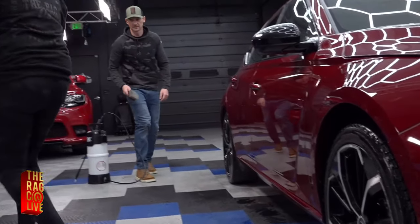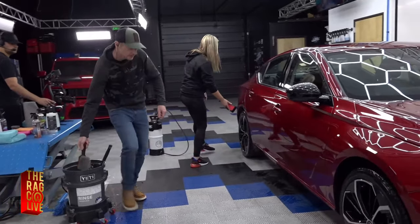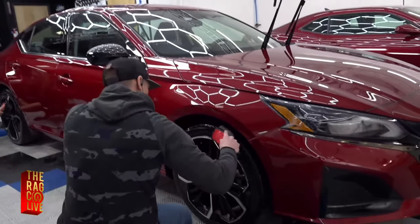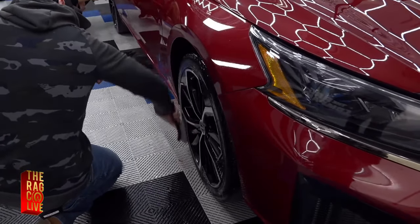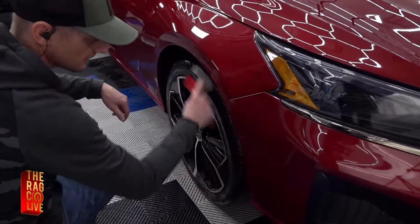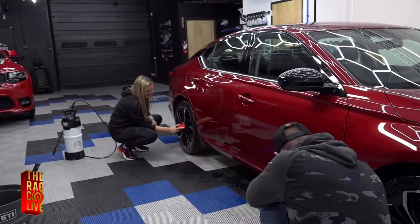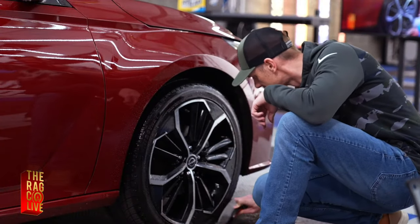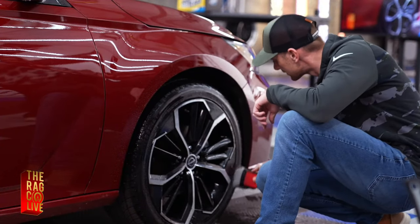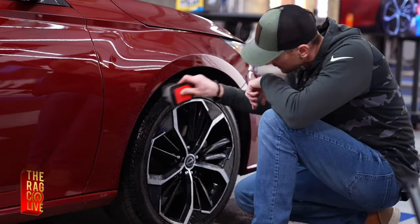So we will get these clean and then we'll give them another rinse with the sprayer. That'll be good. And this does look like it's taking off quite a bit of this gunk off these wheels. You know what would be awesome is if we had Crystal Wash. If you pre-sprayed the wheels with the Crystal Wash and then washed them with the Absolute, I think you'd be golden. This is a really nice brush. I like it.